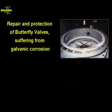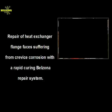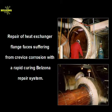Erosion corrosion in fluid flow environments is a severe problem which occurs in many forms. This butterfly valve body, which suffers from corrosion accelerated by galvanic attack, required a Belzona paste grade to repair the damage, followed by 2 coats of a special ceramic-filled coating system for long-term protection. Heat exchangers are another common problem area where the Belzona solution has been successful, whether it is to protect tube sheets suffering from bimetallic corrosion, or as in this case to repair the crevice-corroded flange face using an emergency grade to ensure a rapid turnaround.